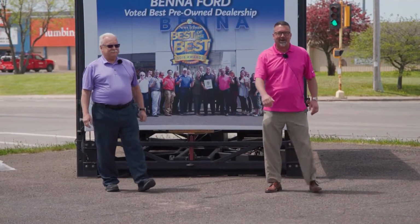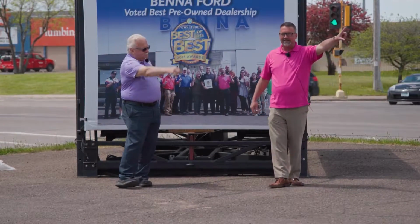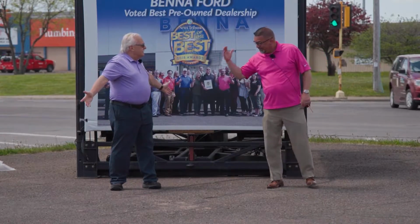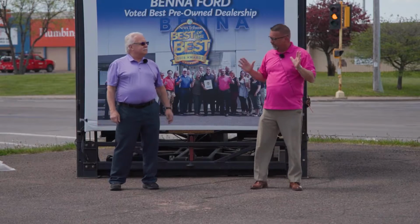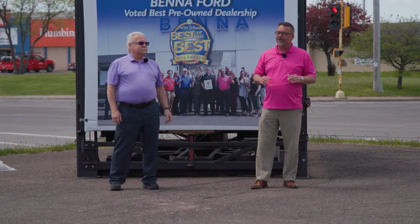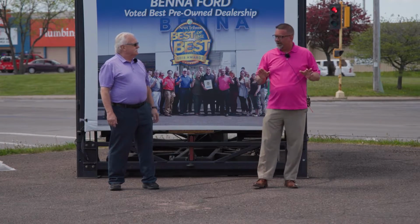Everything in the world is going on down here. 3022 Tower Avenue, all the way down to 2918, where the new Chrysler building is going to be opening midweek. Yep, I can't wait. Come check it out. We personally invite you to come down. We'll take you on a walkthrough of it. It's really cool, it's really high tech. It's going to be so much fun to get in there come Wednesday, Thursday.